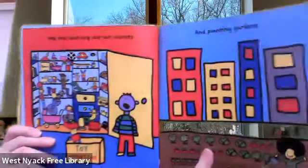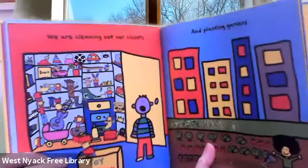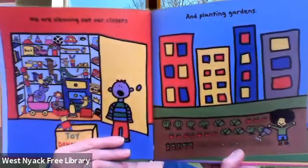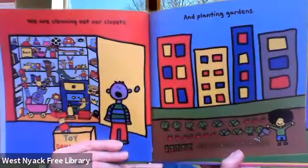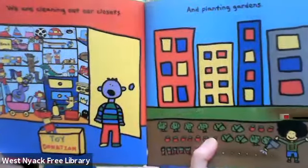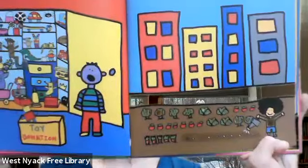We're cleaning out our closets. There you go. Can you see cleaning out the closet? And planting gardens. Keep it tipped. There we go. Planting the garden. See the little planties growing there? They're carrots and strawberries and lettuce. Those might be broccoli. And I don't know what the little teeny tiny ones are. Maybe they're going to be flowers. Okay. There we go. Can you see them? I keep covering things with my thumb. There we go.